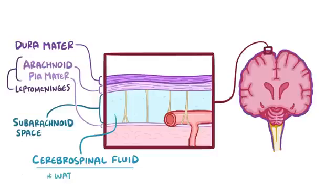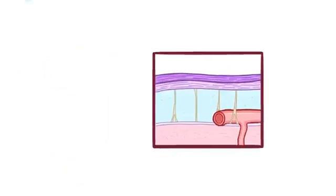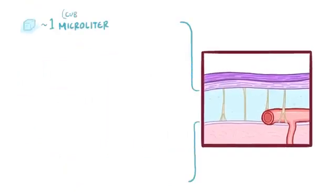CSF is a clear, watery liquid which is pumped around the spinal cord and brain, cushioning them for impact and bathing them in nutrients. In 1 microliter or cubic millimeter, there are normally just a few white blood cells, up to 5.